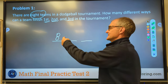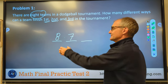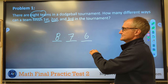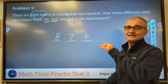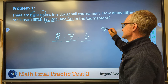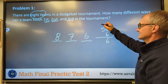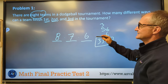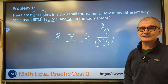After one of them finishes in first place, no matter which one it is, now there's only seven teams left to finish in second place. And then there's only six teams that could finish in third place. So I have to do eight, and then seven, and then six, and that means multiply. So eight times seven, 56, and then 56 times six, 36, carry the three, 30 plus three, 33. So the number of ways that eight teams could finish first, second, and third is 336 ways.